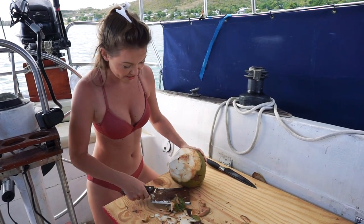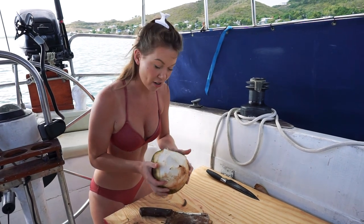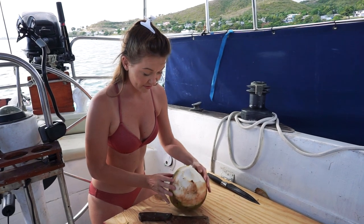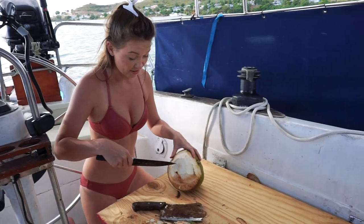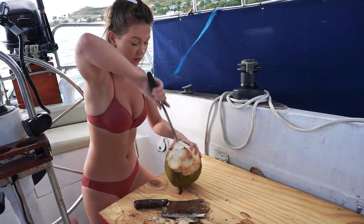All right, so now that I got this off, do I cut open a hole at the top or is it not quite ready for that, Matt? Yeah, cut the hole in the top. With this? Yeah, I use the butt of it because it's safer. Why can't you just do this? Oh, snap.